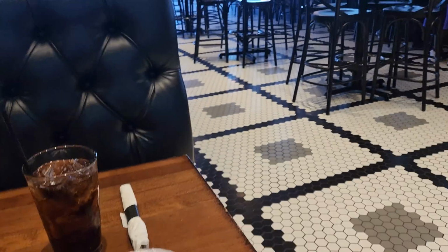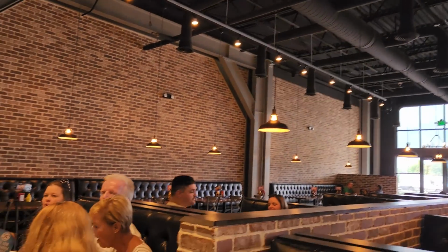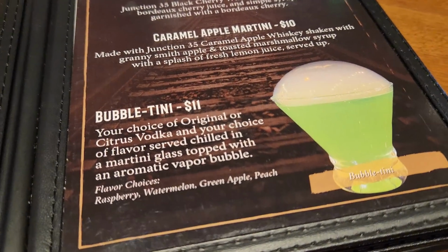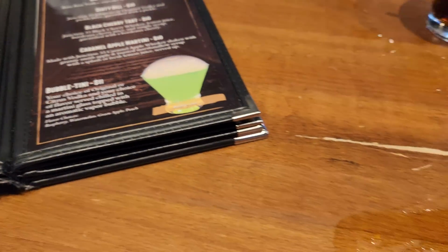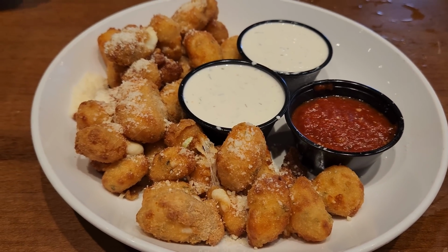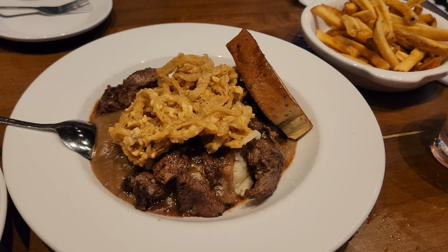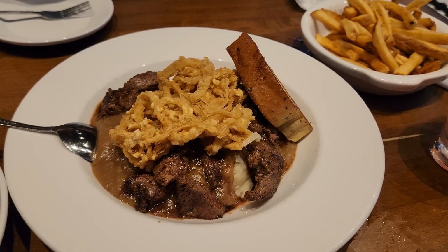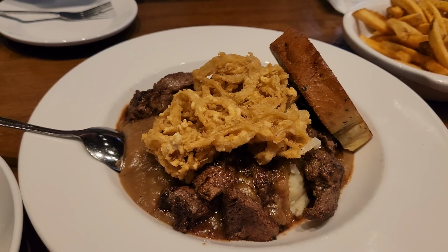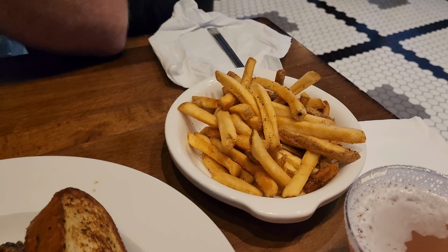This restaurant is a giant dining room. Now, I got the bubble teeny, and you can pick which type of flavor you have. I went with the raspberry. We started out with appetizers of cheese curds, my favorite. Yeah, they're around $11 for the cheese curds. For our entree, we got the beef tip stacker for $19. It is massive. It has fried onions, beef, mashed potatoes, garlic bread, and a side of fries.